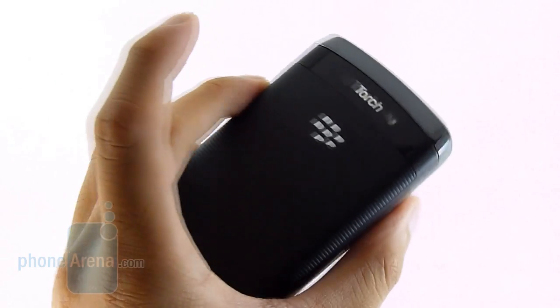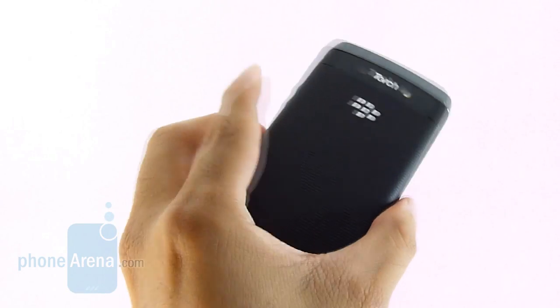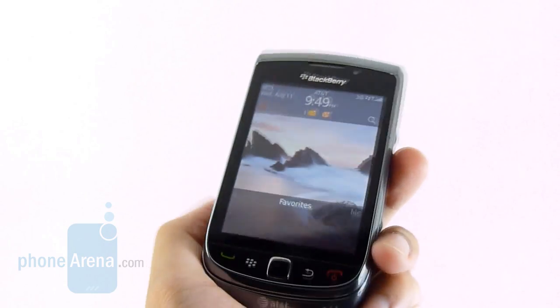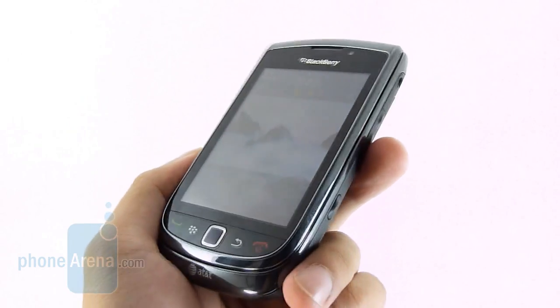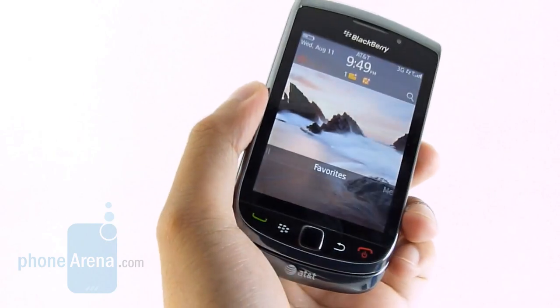When it's priced at $199 on contract, and you look at the other handsets available at that price point, like the iPhone 4, the HTC Evo 4G, the Motorola Droid 2, and even the Samsung Galaxy S, it makes it a very difficult decision or a compelling argument to side with this one over those. But RIM is going to require a lot of work with the platform to get up to the same level as the others if they want to stay competitive.